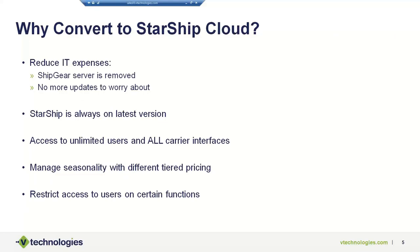And then I want to talk a little bit about why we want to convert to cloud. Why cloud? We'll probably all be hearing about digital transformation for many, many years in the making here. But really the main thing is reducing IT expenses. The ShipGear server is removed. There's no StarShip server as we host that in our Microsoft Azure environment today. No more updates. So all of you who have to worry about WorldShip updating or Ship Manager updating every year and then updating ShipGear to the latest version, that all goes away. So those IT expenses are all removed.